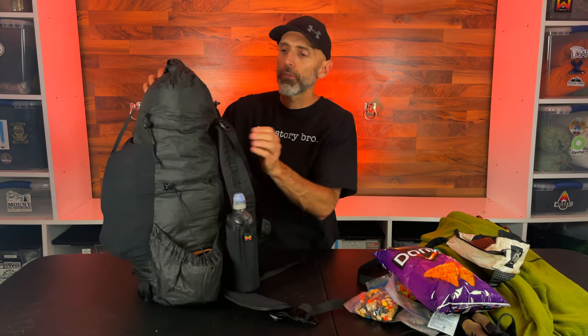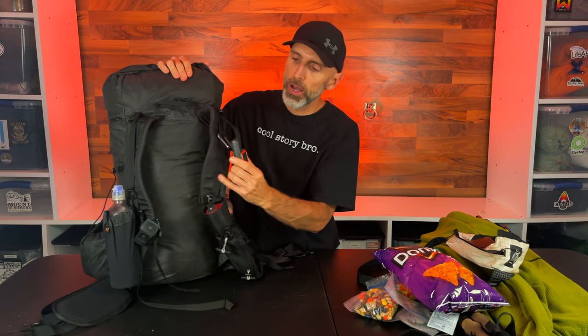Let's go to the shoulder straps. On my shoulder straps, I have the Garmin inReach Mini. I don't use it for navigation. I use it so my wife can track where I am on the trail, keeps her from worrying, as well as it has an SOS button on there. And I can communicate via Bluetooth on my cell phone when I don't have cell phone signal. So I can text my wife even if I don't have cell phone signal.